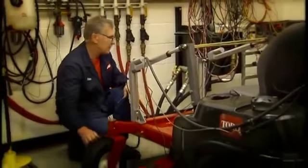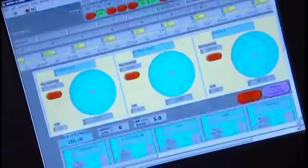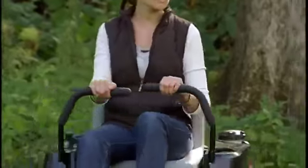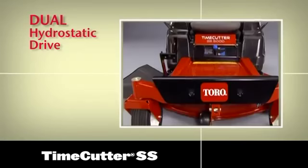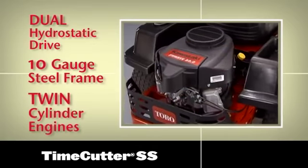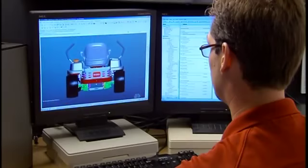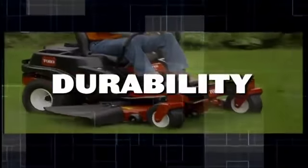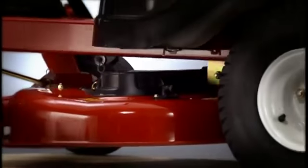And every Toro TimeCutter is rigorously tested to ensure long-lasting performance, dependability, and hassle-free operation. From the dual hydrostatic drive systems and the heavy-duty 10-gauge steel frame to the powerful twin-cylinder engines, the TimeCutter SS has been carefully designed to optimize power, performance, and durability. The result is a mower that you can count on to be the best year after year.